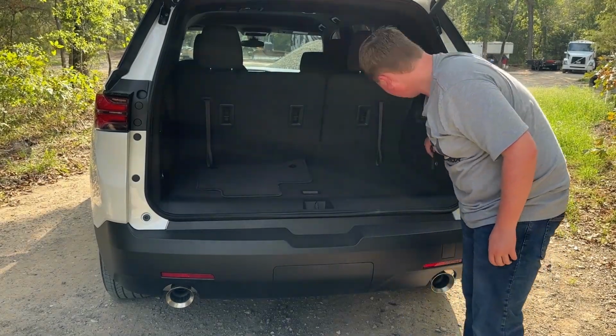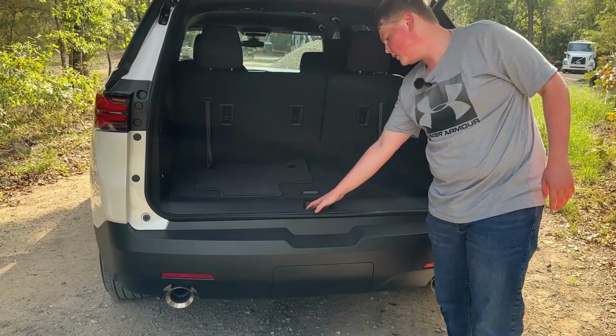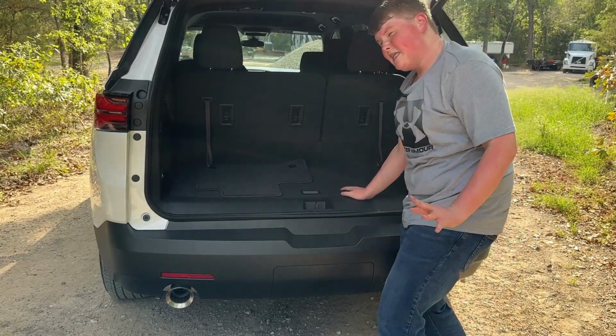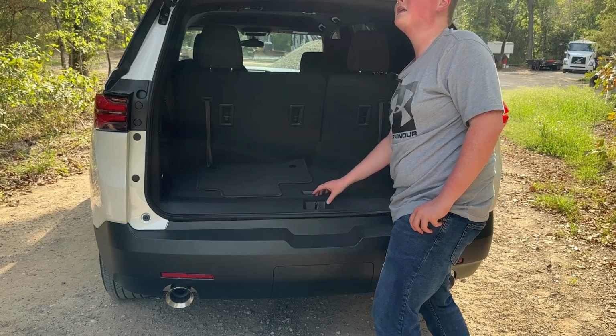Over on this side, you do have a cigarette lighter, although there is no 110 volt or 120 volt outlets in this car. I guess I'll forgive it because it's just the LT trim, but I would like to see some power outlets in a vehicle like this.